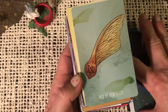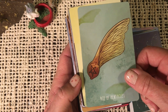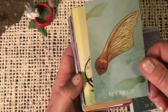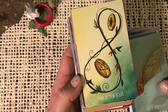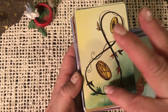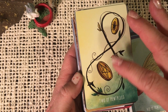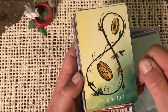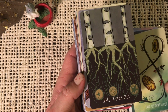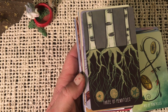Oh, Ace of Pentacles. A little seed getting ready to fly off to start a new life. That's beautiful. Wow, I love that. Oh man, this is great too. Two of Pentacles. We've got the traditional lemniscate there and the sense of balance, and the coins are sort of going different directions. Trying to juggle your responsibilities. Here is the Three of Pentacles.